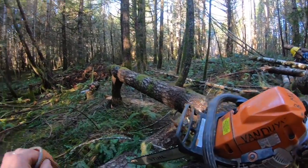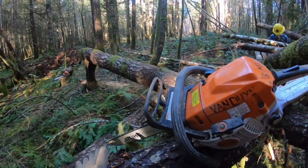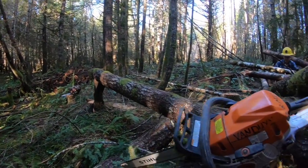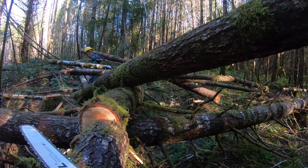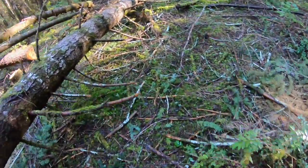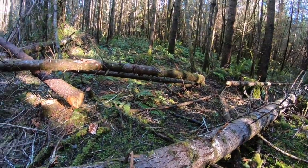Okay guys, I got you on the chest mount. Let's see how good this does for stabilization. Okay, I want you to walk this log right here, Grandpa. Yep. Yeah, you can use that if you like.